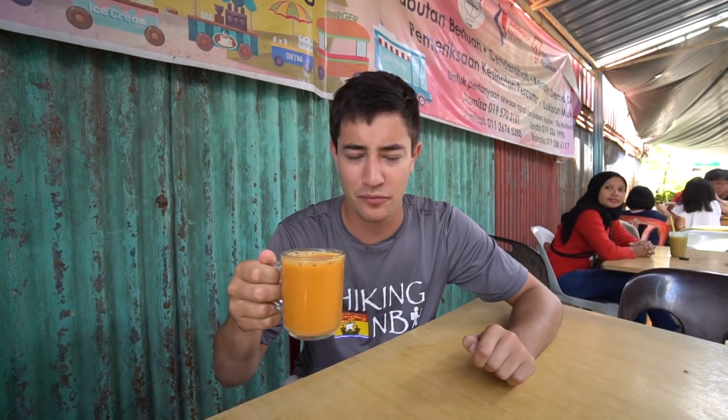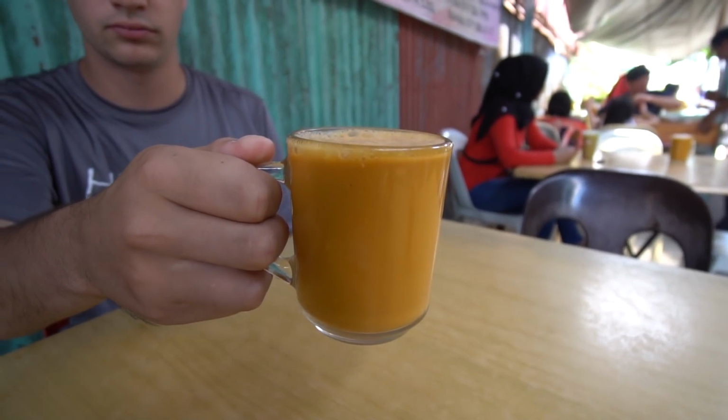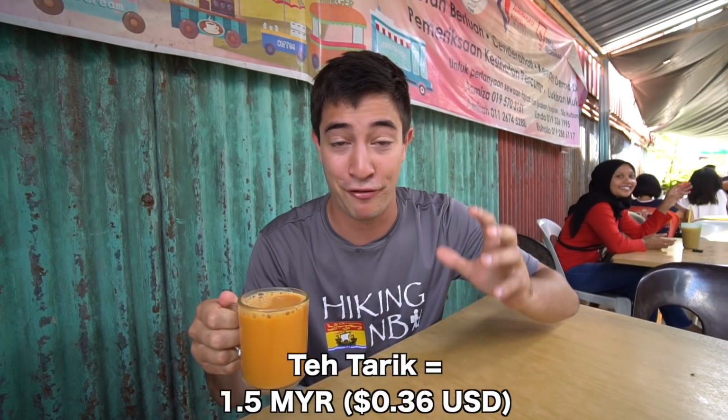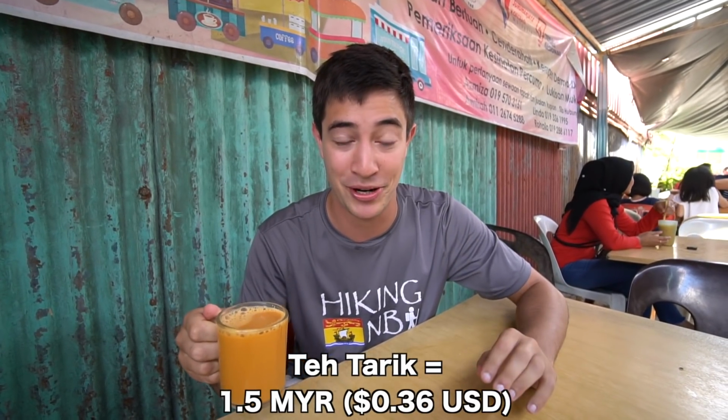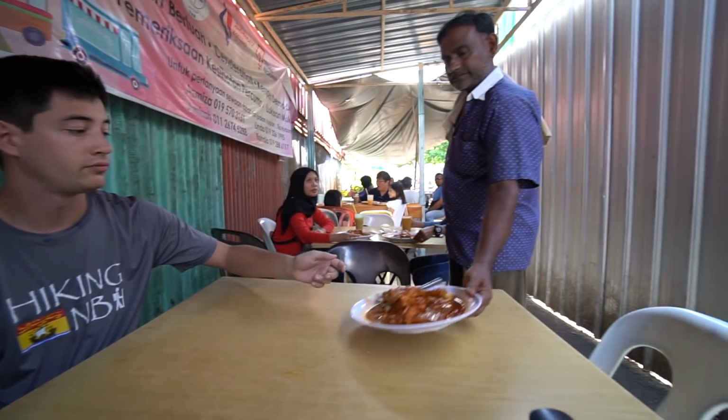Oh yeah. Oh, I love that froth on the top. It's just kind of like bubbly, and it's quite sweet actually, and very creamy and full of flavor from all the spices they put in there. So we are waiting for our food to arrive. I am ready to eat.